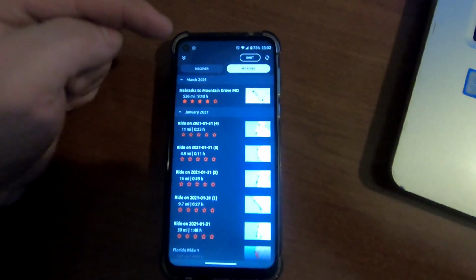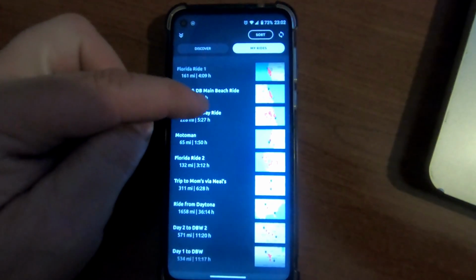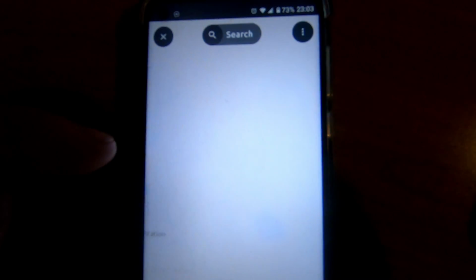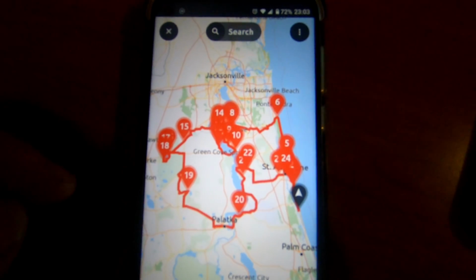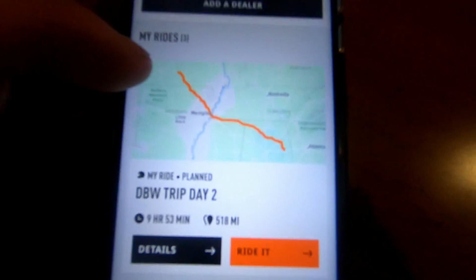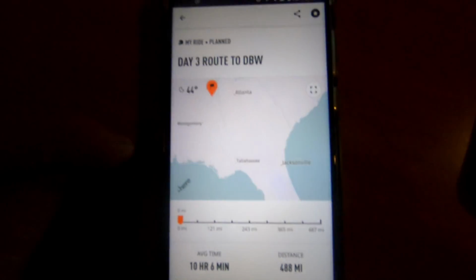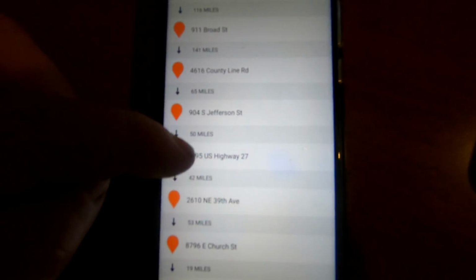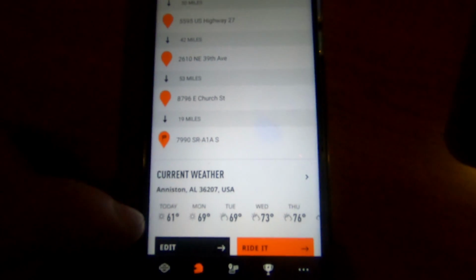So here I will show you with the Kalimoto app, you can have lots and lots of different maps that you make with lots and lots of waypoints. As you see here, this particular one has 20 some waypoints to be able to navigate with. Likewise, when you go into the Harley Davidson app, you can also add multiple routes. This one in particular has 1, 2, 3, 4, 5, 6, 7, 8, but you can add a whole bunch more as well in the Harley Davidson app. And it gives you weather.